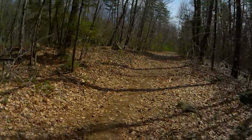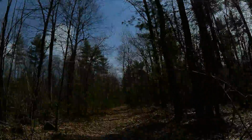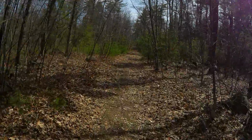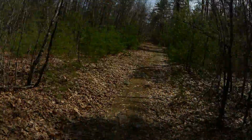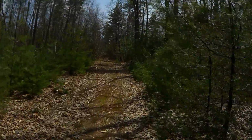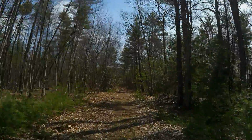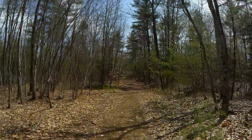Let's ride this a little bit further. See if the mud puddle's dried out. I don't think it has. So, we may have to leave the rest of this double track for a later video, like in August, when it's dry.